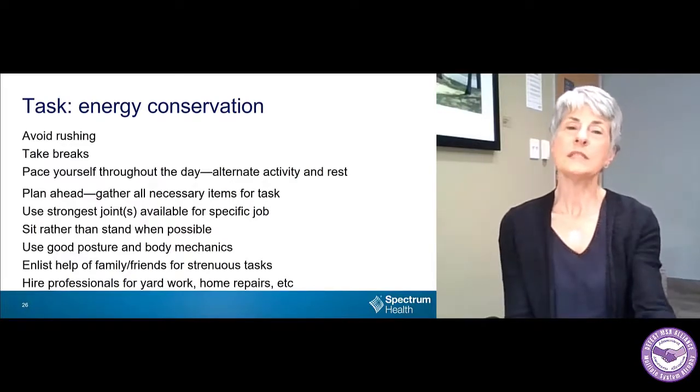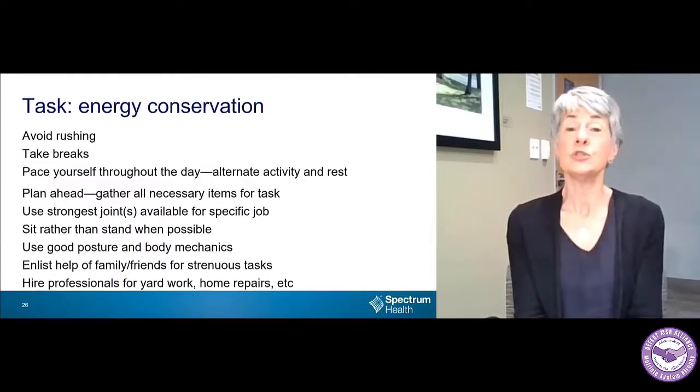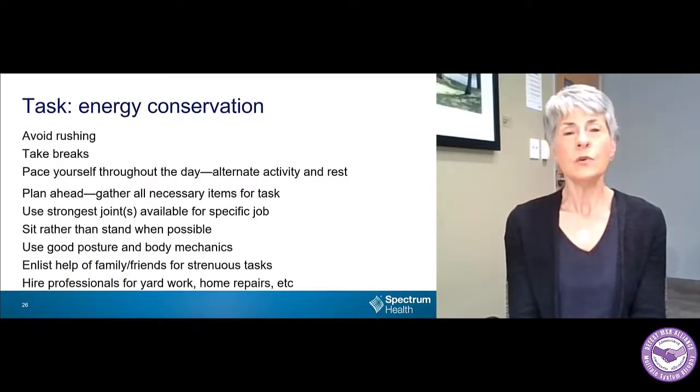And when we talk about tasks, environment and tasks intersect when it comes to doing things. So I will talk a bit more about specific activities of daily living when we shift to our environment section. Before we do that, though, I want to mention and give a brief overview of the concept of energy conservation.